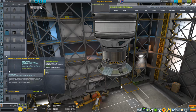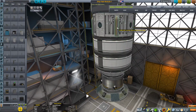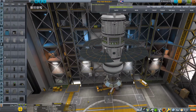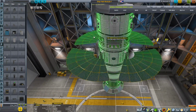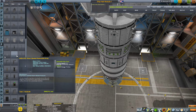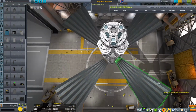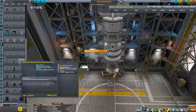So we just unlocked a bunch of new ones. These are Starship blanket photovoltaic arrays. They only produce 25 per second. But what do they look like? Ah. Not bad. Not bad. That'd be 100 electric charge per second. I think we need more than that. Serious blanket photovoltaic array, 75 per second. Okay. What do those look like? Much larger. I kind of like it. And they're retractable. So they should be able to retract after we're underway.